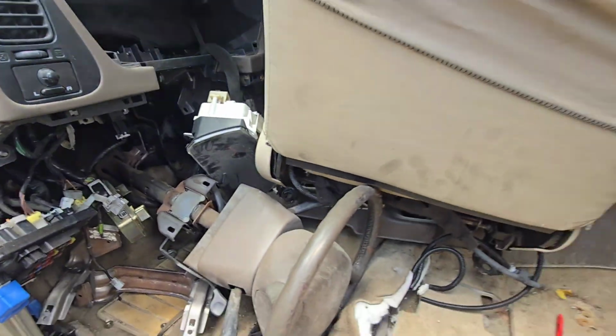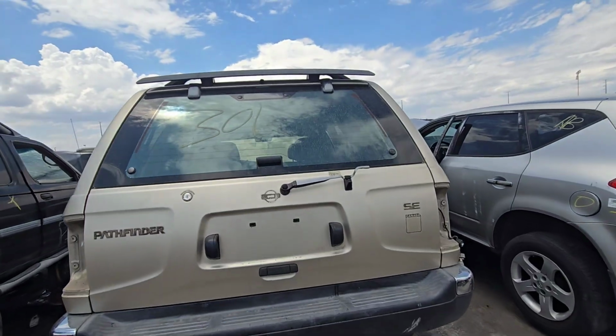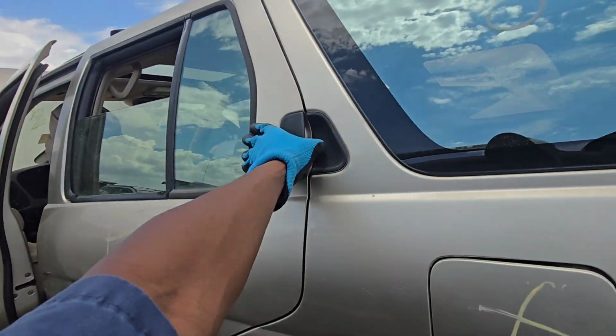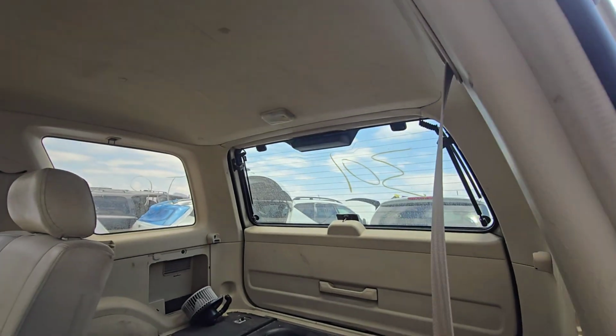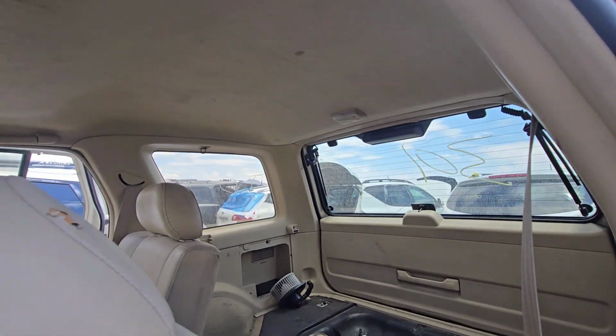Hell yeah. Get it how you live. I'm not even mad at you. Looks like this guy still has a third brake light. I'm gonna take a look at that. We're trying to be intentional with what we're pulling. Original head unit, Bose of course. Again, I'm just nosing around. Yeah, that third brake light's still here, and it's in great shape. Again, I might circle back for that one.